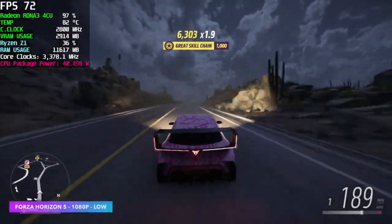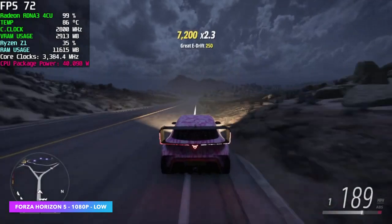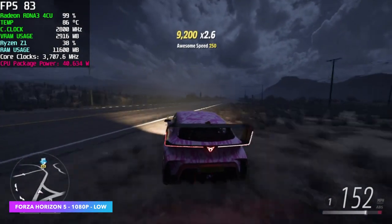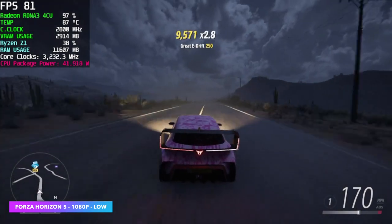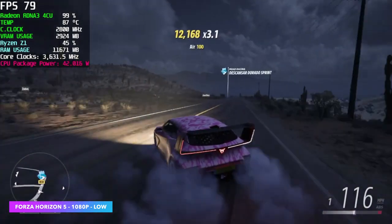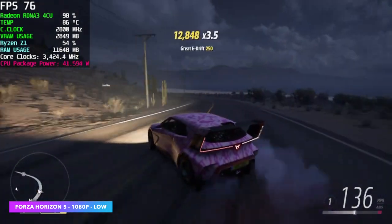Forza Horizon 5 fared much better because with this, we're at 1080p low settings and we got an average of 79 FPS. I'll tell you, this will run at 1080p medium settings, but you will have to turn FSR to balance. You can lock it at 60 and play this game all day on the Z1 CPU in this mini PC. I'm really impressed with the performance here.